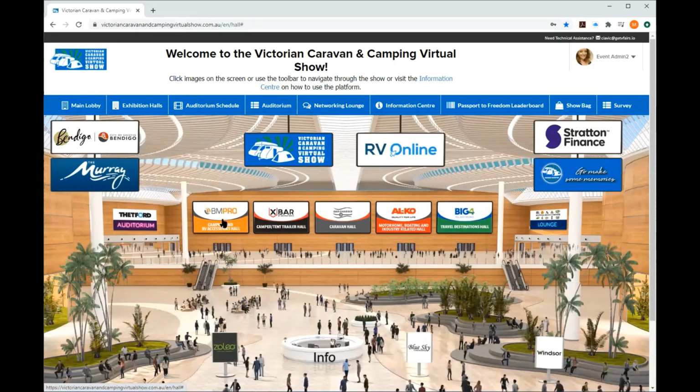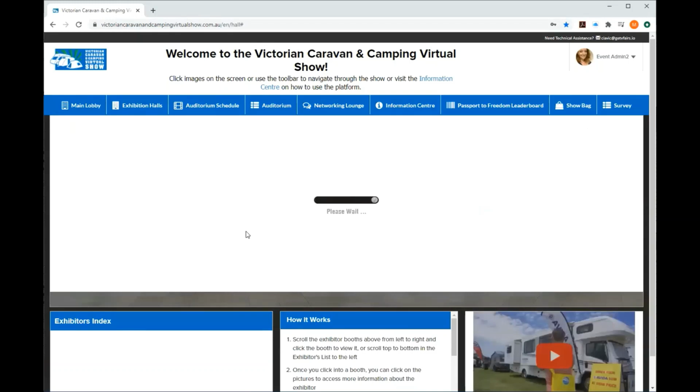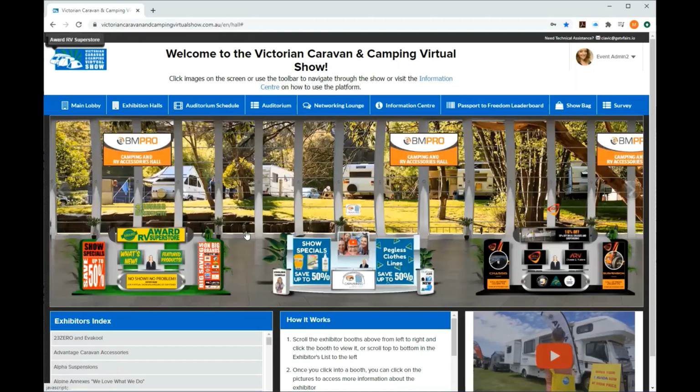So we go into it, and it does take a little bit of time to load, guys, because it's loading some awesome pictures, graphics, booths, and the like for each of the halls. So I'm just going to take you into one as an example of what you can do, what it allows you to do, and how it all works. As you can see here, there's so many exhibitors that we've got in this show. It's pretty exciting. So it starts to load up here. You've got the camping and RV accessories.